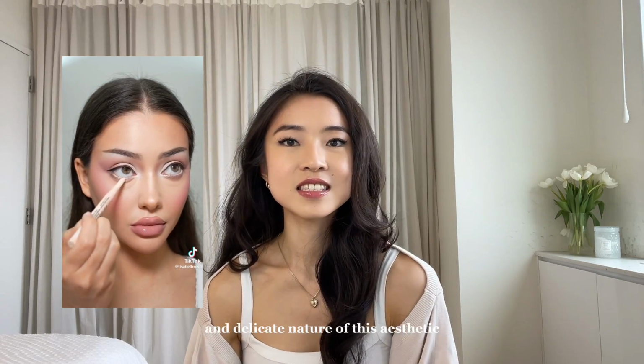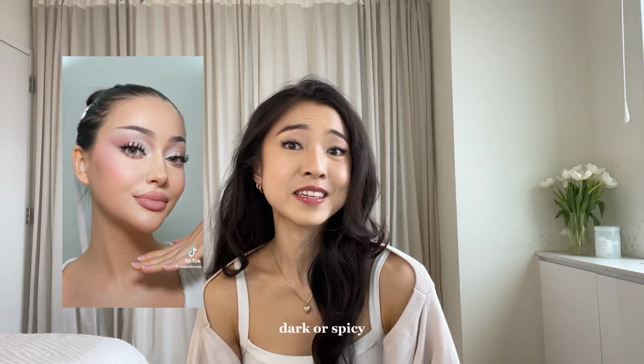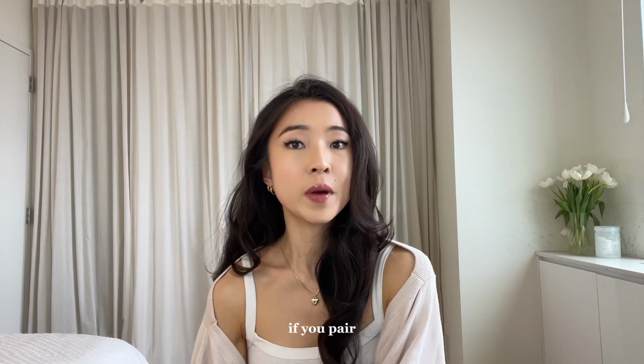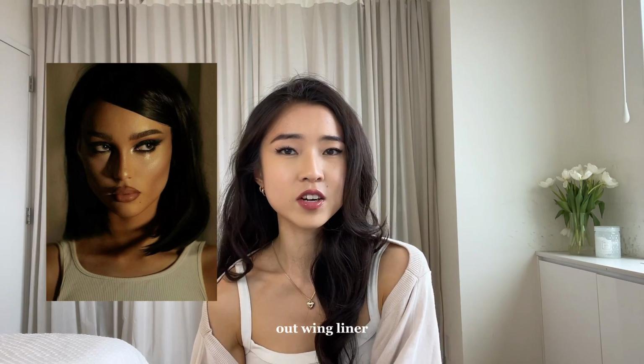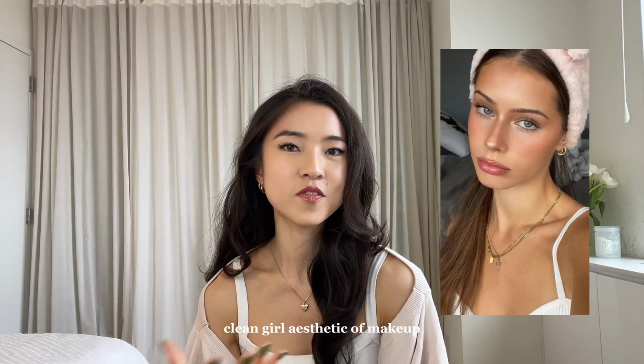This ties in with the overall light and delicate nature of this aesthetic. There's really nothing dark or spicy going on in balletcore, so it might look a little bizarre if you pair your outfit with a really dark lip or smoked out wing liner. In this way, it's very similar to the clean girl aesthetic of makeup.